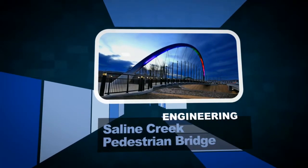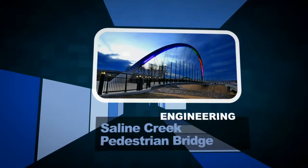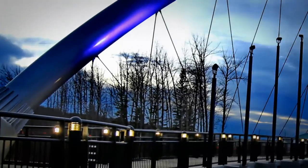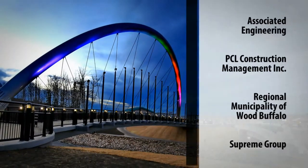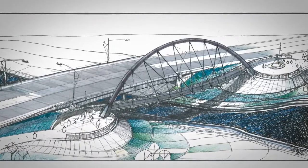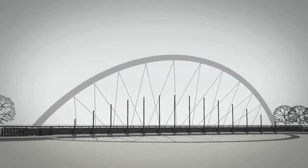Saline Creek Drive needed a pedestrian bridge that would also serve as a gateway to the city of Fort McMurray. A dramatic design was proposed which could only be achieved with structural steel and some first-class engineering. The Saline Creek Bridge project is a bridge located up in Fort McMurray, crossing the Hanging Stone River. It consists of a road bridge and a pedestrian bridge. The drive for this project was to create a landmark or to create a gateway to the community.